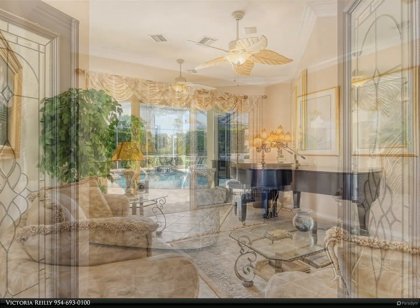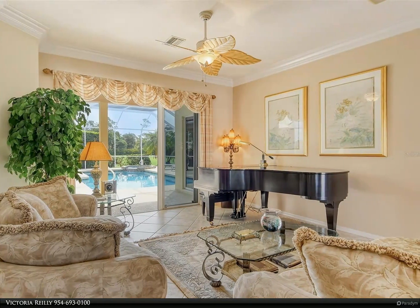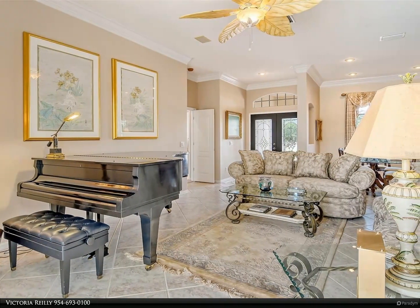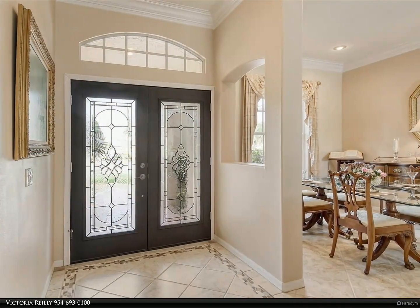The well-designed kitchen is equipped with stainless steel appliances, Corian countertops, a cozy breakfast nook surrounded by windows, and is open to the family room featuring vaulted ceilings and a wall of sliding glass doors showcasing the sparkling clear pool and spa area.